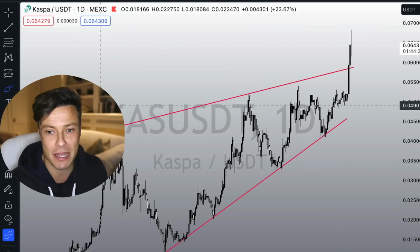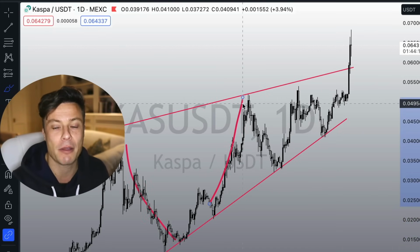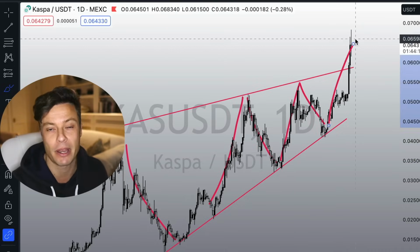Which is why we tend to make stupid decisions, and why when Casper has a good pullback like this, no one wants to buy it, but everyone wants to buy it when it's doing this. No one wants to buy it, everyone wants to buy it. If we just did the opposite, then we'd actually probably be alright, wouldn't we?